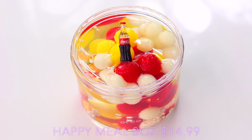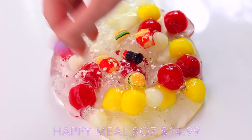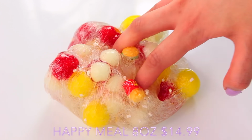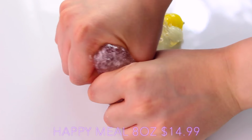First up, we have Momo slimes with their Happy Meal slime, and this is made of mostly pom-poms, so when you're poking it in the container, it's actually really hard to poke, but as soon as it's out of the container, it's so easy because obviously there's no pom-poms in the way. It's so thick, so clear, and it's also unscented just to keep it super clear, but I don't mind because this inflates so much and has the cutest charms.